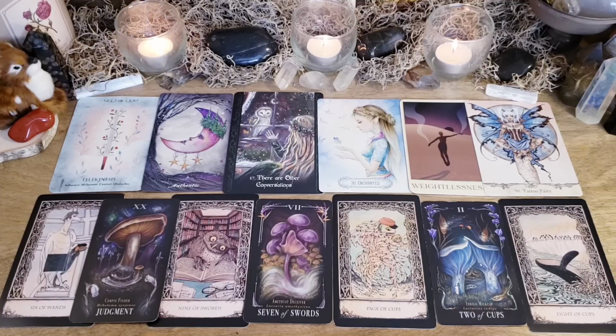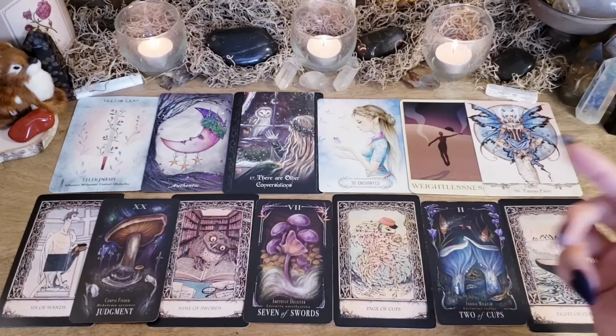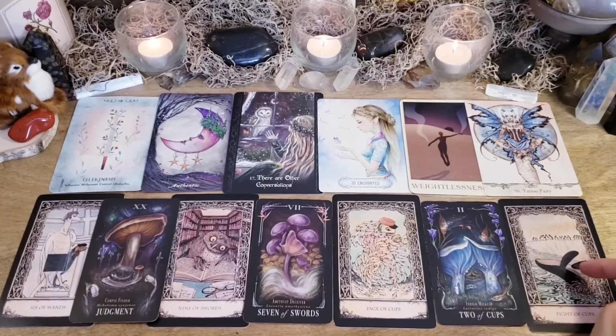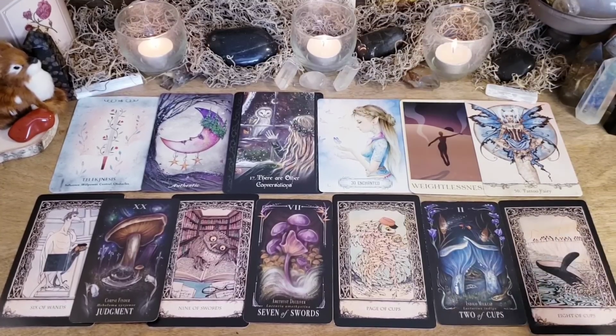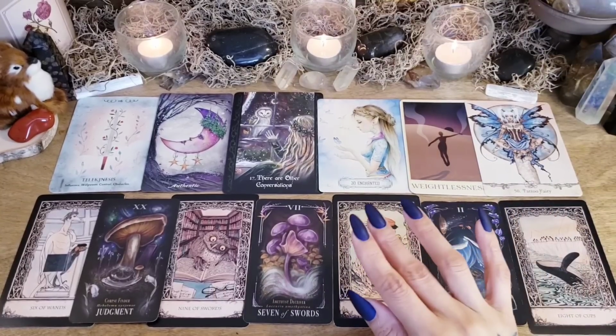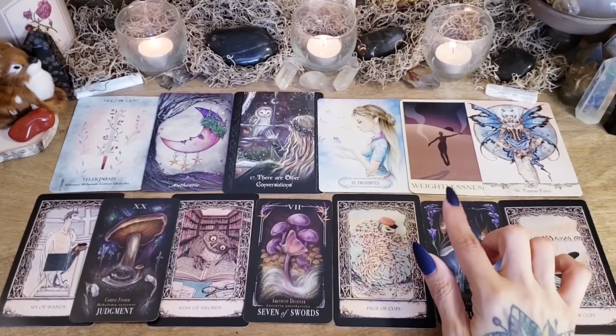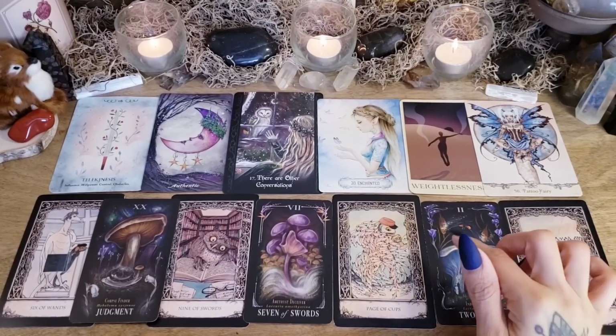But in order for us to discover that, again, we have to move past the fears and actually spend some time with ourselves, right? Because the Eight of Cups leads into the energy of the Hermit. And the Hermit is about setting out on a journey of discovering the self. It is a solo journey. It is one where we deep dive into the self.